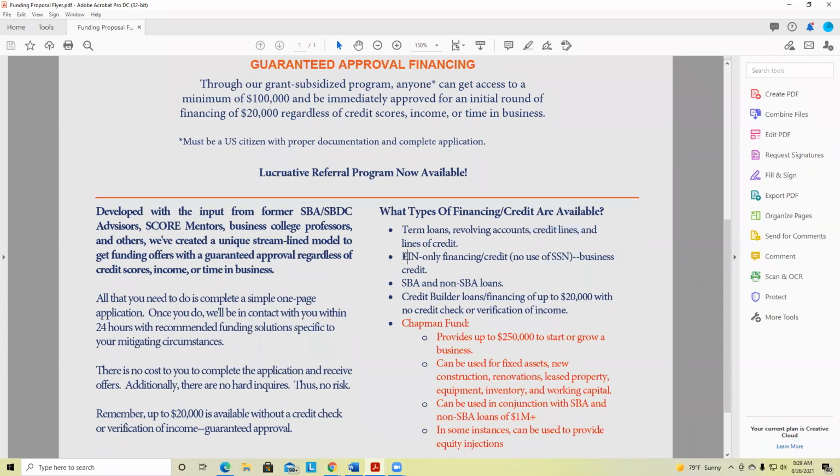Secondly, we have EIN-only financing and credit, with no use of a Social Security number. We commonly refer to this as business credit. This is kind of obvious, but people will ask, so we put it on there. Can we help people with SBA loans? Of course. Can we help people with non-SBA loans? Of course. And even within SBA loans, there are multiple different types.